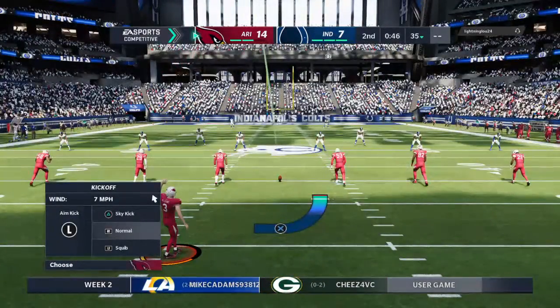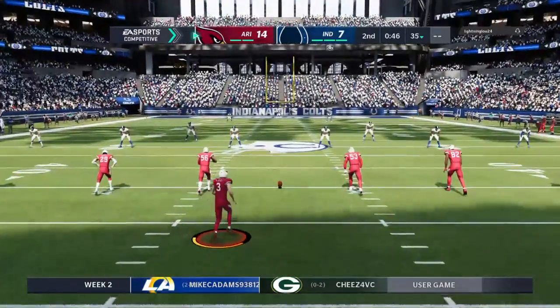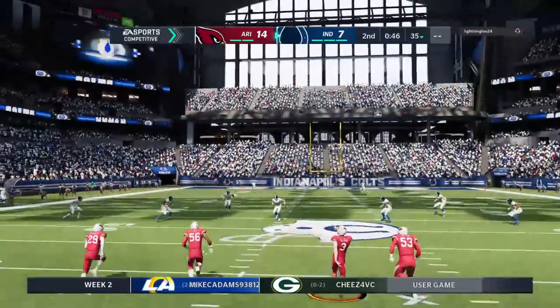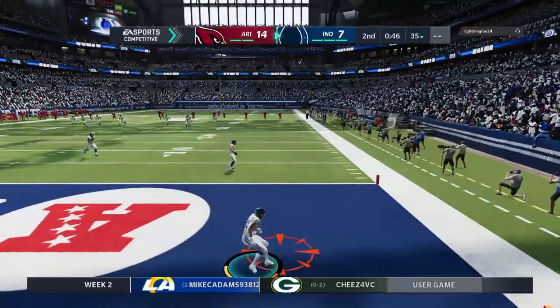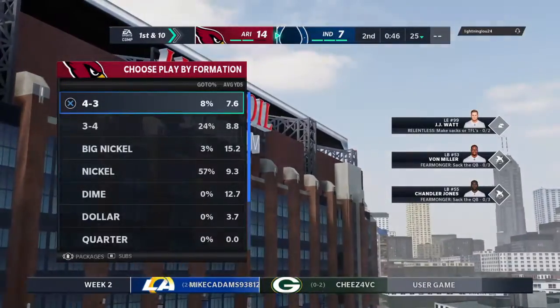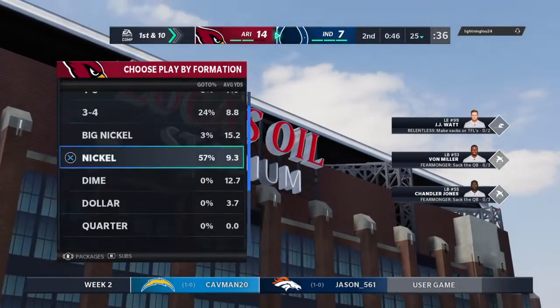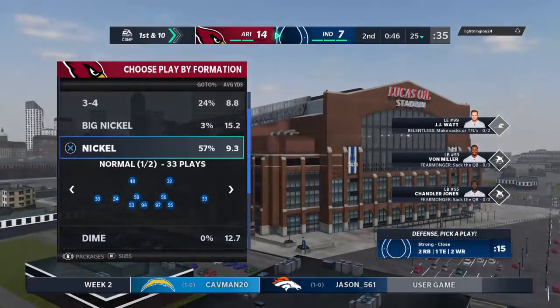Matthew McCrane set to kick off. Following the touchdown, McCrane set to kick it away. And no return on this one as the fair catch is signaled for and taken. The Colts take over 1st and 10 at their own 25-yard line.